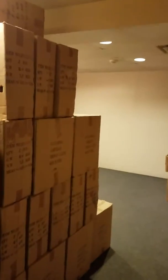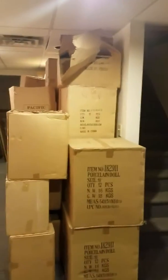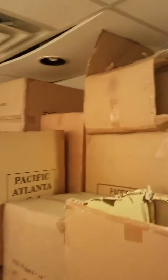a tractor trailer or half a tractor trailer of Oriental collectibles. You really don't see much now, but boxes. I'll try to see if I can show you guys something out of these boxes. Well, there's a lot of umbrella stands that you'll see. Then there's these cool eggs with wooden bases in 2 or 3 different sizes. There's foo dogs. That box there says porcelain dolls, so that's dolls. And then kind of bring you back through here.